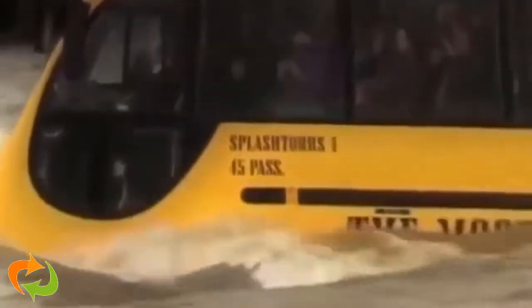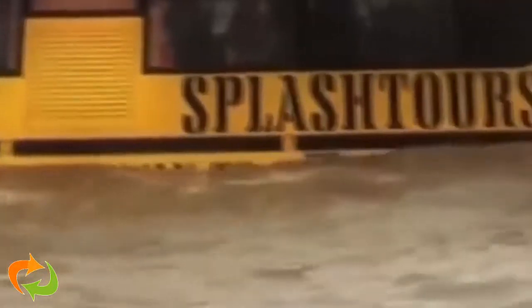First, you'll tour the city on land, viewing the most exceptional and beautiful places in Rotterdam. Then you'll experience the Splash, a spectacular dive into the Maas River to view Rotterdam's stunning skyline and its many notable landmarks. Before returning home, how about a trip to Amsterdam?